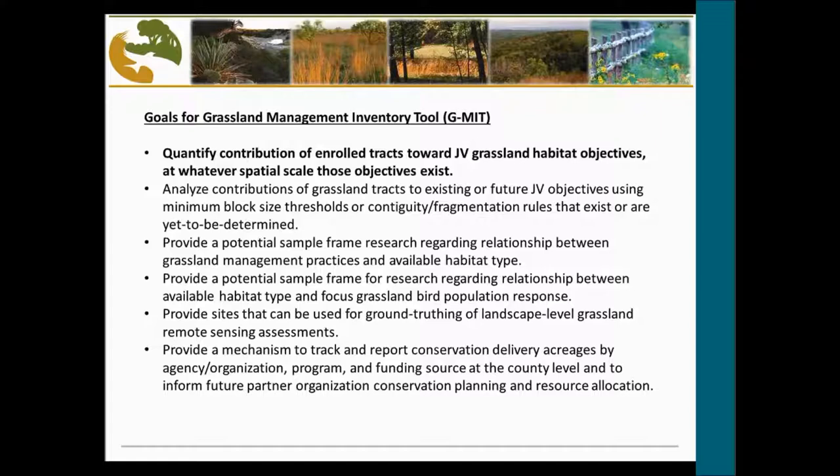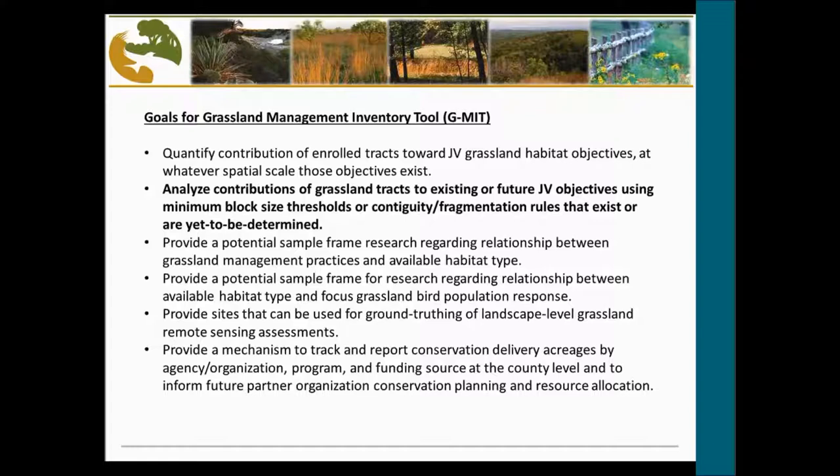So we need to know what kind of habitat they provide specifically for grassland birds. Pretty simple idea, but it's something we all know in our field. We tend to gloss over it quickly. We wanted to analyze contribution of grassland tracts to existing or future JV objectives using minimum block size thresholds or contiguity and fragmentation, so that's multiple rules that exist or are yet to be determined. So basically the same as above, but we wanted to be able to look at patch size and proximity and have a means of collecting a data set to determine what impact those might have on populations that we're monitoring.